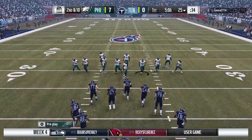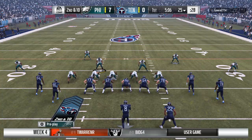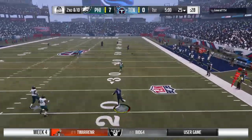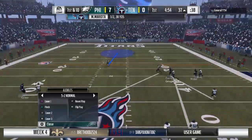Line of scrimmage, again the 25, 2nd and 10. Off play action to Henry. Here's Mariota. Now he'll let it go deep right. He's got him in. Complete. They give him a gain of 38.